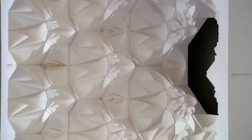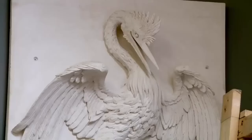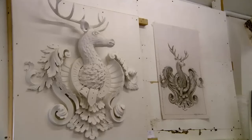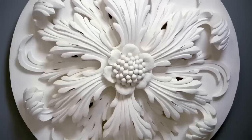Geoff, could you tell me about this form of decorative plasterwork? It goes back to Roman times and probably before. And how did it arrive here in the UK on our shores? It probably already happened with lime plaster decoration in houses, even in medieval times. And Devon's very rich in plasterwork from the Tudor times and Jacobean times.